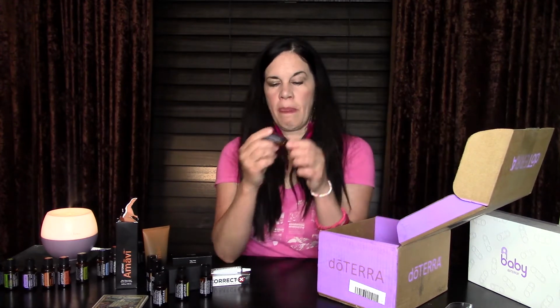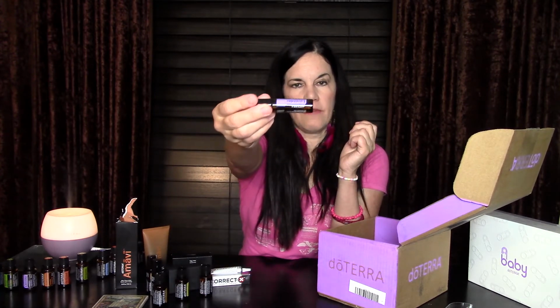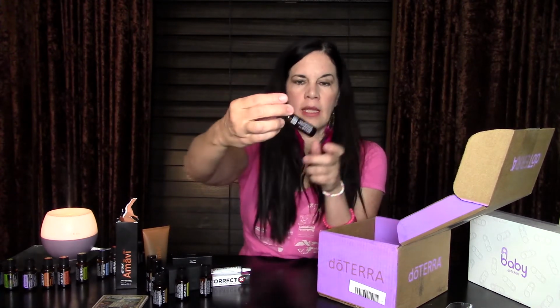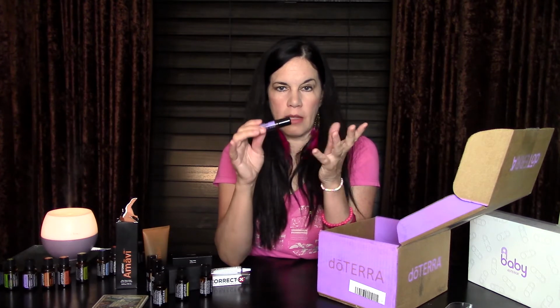Let's see, so this one actually is the lavender touch. So the lavender, all the touches are roll-ons, and they have the fractionated coconut oil already in the bottle. So you don't have to worry about sensitive skin, baby skin, or the elderly, or if you want to rub it in a larger area, it's already diluted and it's already spreadable to a larger area of your skin.